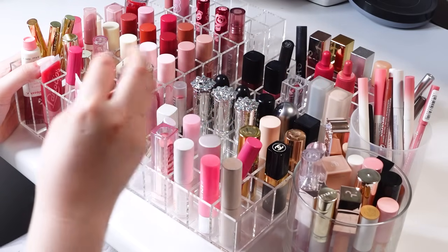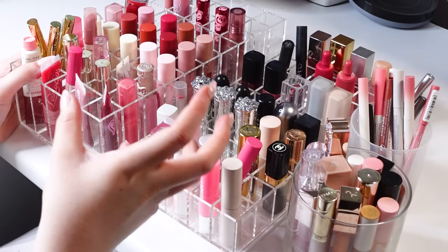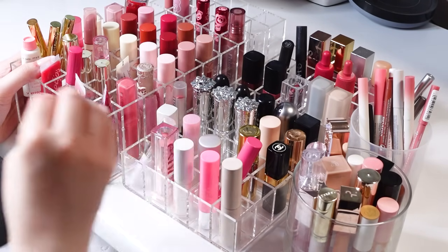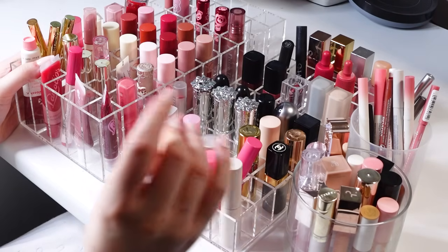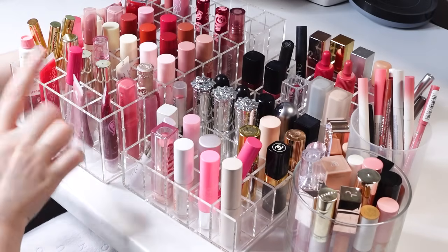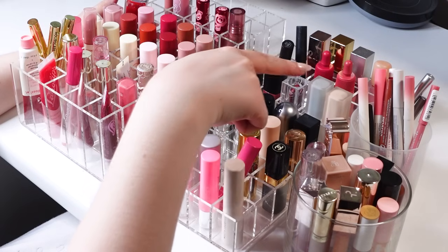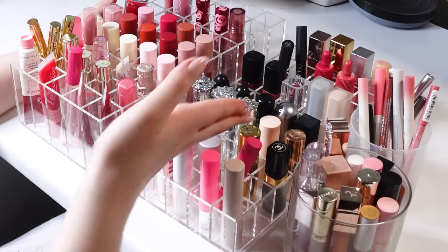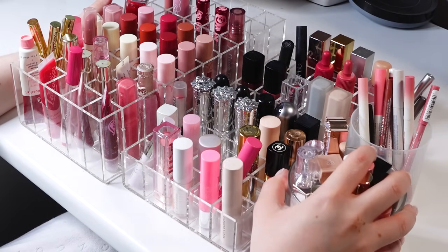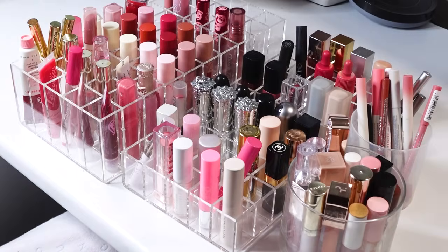If I'm gonna highlight one feature when it comes to a makeup look, it's usually lips. I really enjoy lip colors. I think I inherited that from my mum because she's also a lipstick lady. So we have here our taller products and glosses. Then we have lipsticks and some smaller lip colors. And then I have all of my lip glosses in here, or most of them, and then lip liners. So we're gonna go through everything.